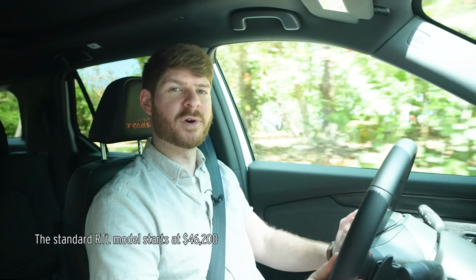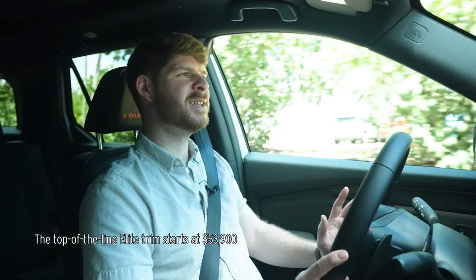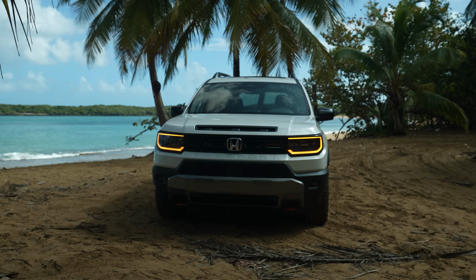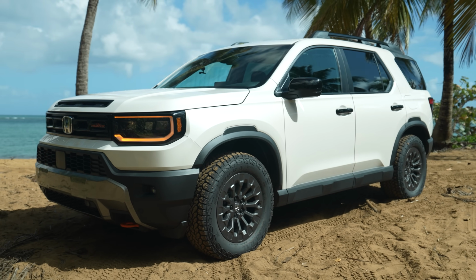So the new Passport is currently on sale, and the standard RTL model starts just over $4,600. Now if you upgrade to the TrailSport model, that one's just under $50,000 at $49,900. And if you take it one step further to the top of the line Elite trim, that price starts just under $55,000. And we think that's a pretty good deal for what you get with a 2-row mid-size SUV with a boatload of features, a ton of standard safety tech, and obviously a ton of off-road capability.